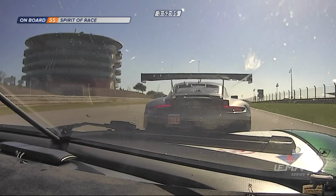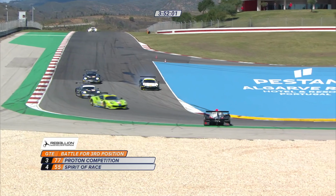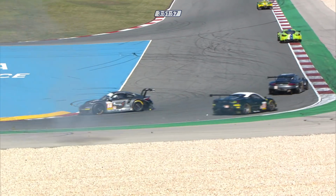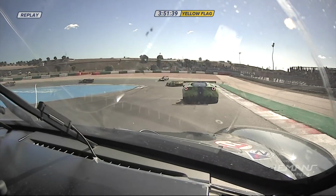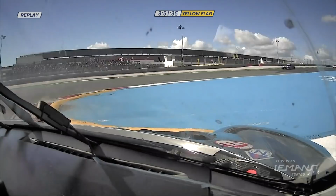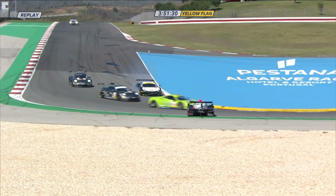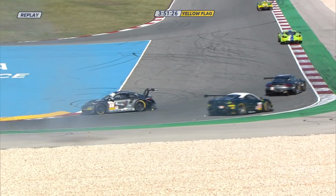There's drama early in GTE. Duncan Cameron tried to pass Christian Ried for third, misjudges it and hits the second place Porsche of Gianluca Roda. The championship leader is tagged into a spin and both cars have damage. It's the stationary car at the hairpin that causes all the distractions. Roda was second behind the Krone Racing Ferrari, minding his own business, and got thumped into a spin.